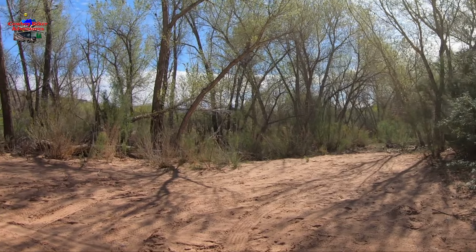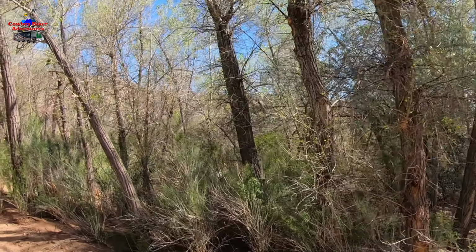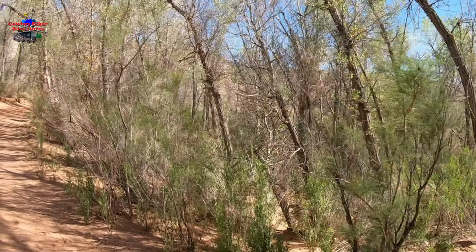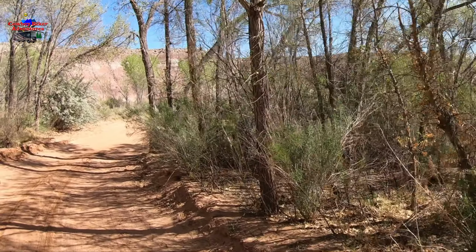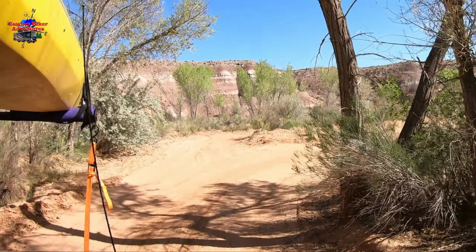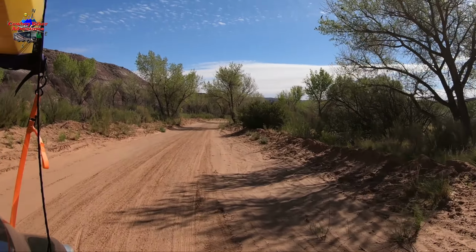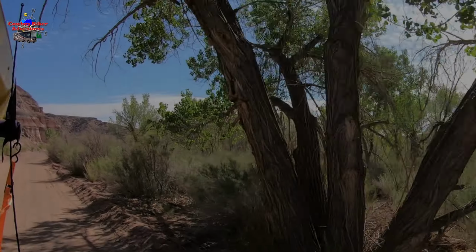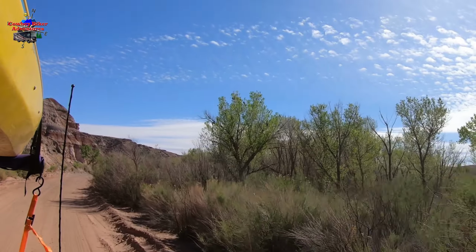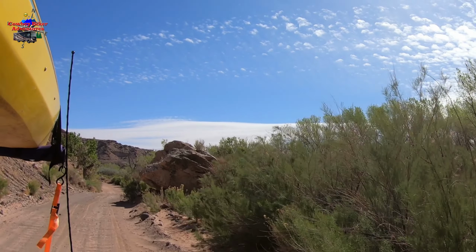The truth of the matter is, it's estimated that less than 1% of the visitors to Capitol Reef National Park visit Cathedral Valley, even though I think it's one of the most impressive things about the park. So even though you will see a few cars along the way, there won't be many out here, which means you need to make sure you have plenty of water, plenty of food, and enough gas.